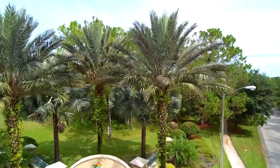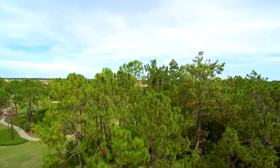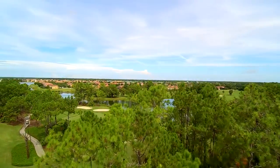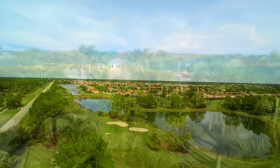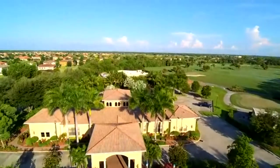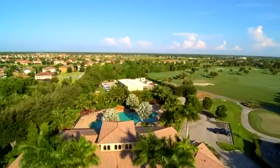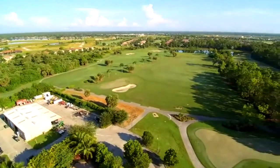If you're searching for a golfing community that is beautiful, amenity-rich, and affordable, Valencia Golf and Country Club is not to be missed. Located approximately 9 miles east of I-75 off Randall Boulevard, Valencia Golf and Country Club blends traditional Mediterranean architecture with spacious interior design surrounded by rolling fairways and vibrant landscaping.